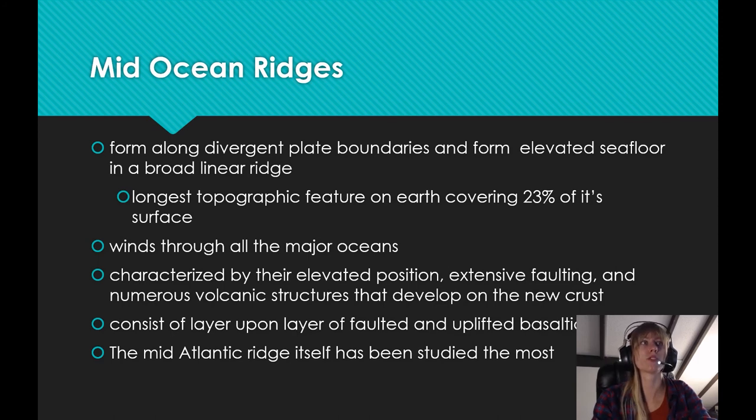So mid-ocean ridges, though, form along divergent plate boundaries and form an elevated sea floor along a broad linear ridge. These are the longest topographic feature, and they cover about 23% of the surface. And it winds through all major oceans. Basically, there isn't a major ocean that doesn't have part of the mid-ocean ridge in it. And it's characterized by its elevated position, extensive faulting, and numerous volcanic structures that develop on the new crust, like seamounts. They consist of layer upon layer of faulted and uplifted basaltic magma and rock.